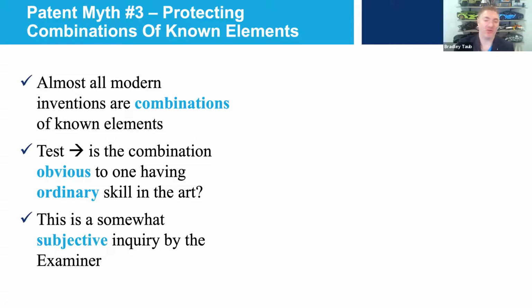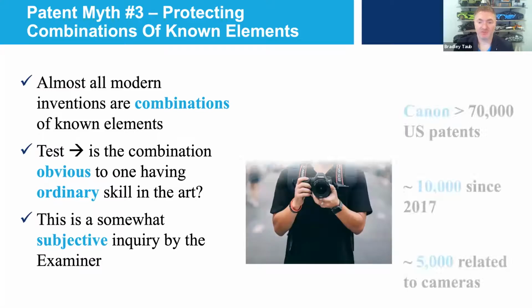You would not meet that third requirement. You would have utility, it would be novel, but it would be obvious. But if you can convince the examiner that that combination is not obvious, then you would be able to get a patent.